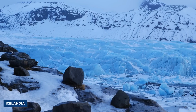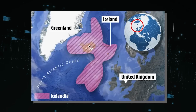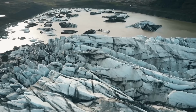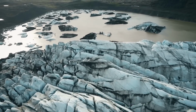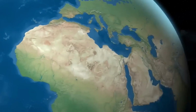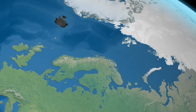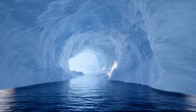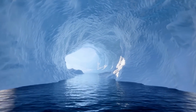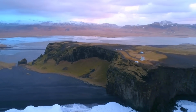The theory of Icelandia, a submerged continent that could extend from Greenland to Europe if proven true, would challenge long-held beliefs about the composition of the Earth's crust in the North Atlantic area. The presence of a continental crust under Iceland, as opposed to an oceanic crust, could imply untapped resources, including minerals and hydrocarbons. However, this also raises environmental concerns.